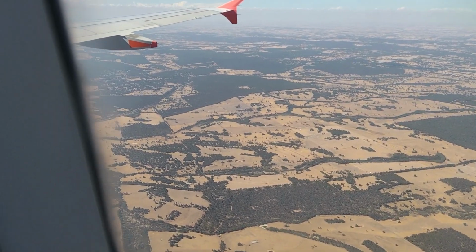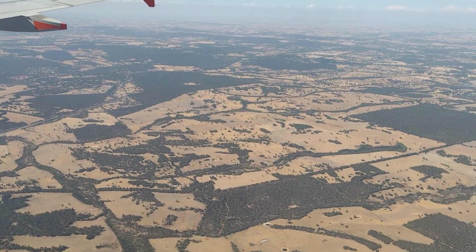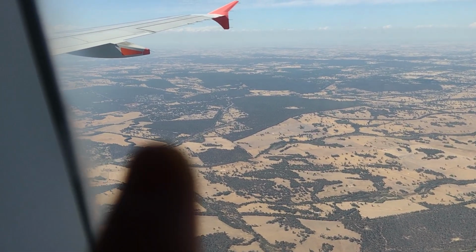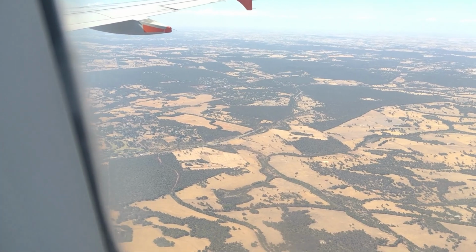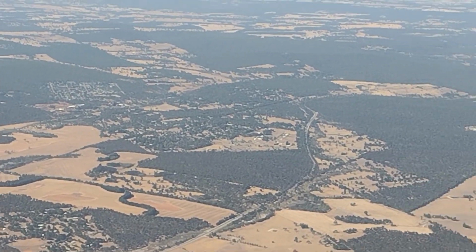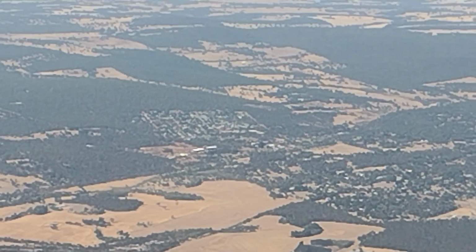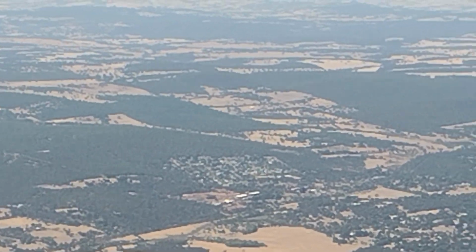And 2.5 to 3 hours later, we are arriving back in Perth. Quite some turbulence. I'm just flying over Wandawi, the most eastern point. You can see Wandawi right there. Look, the most eastern point Transperth travels to. I went there last time. You can see it in the background. Make sure to watch that video as well. Just a weird square of houses, really, that's all it is.